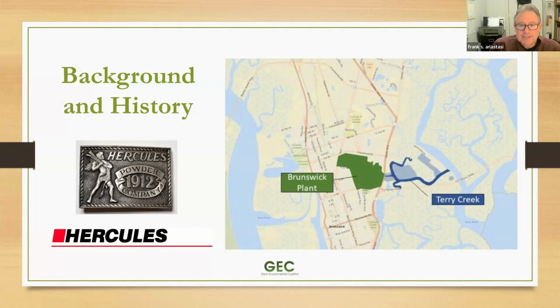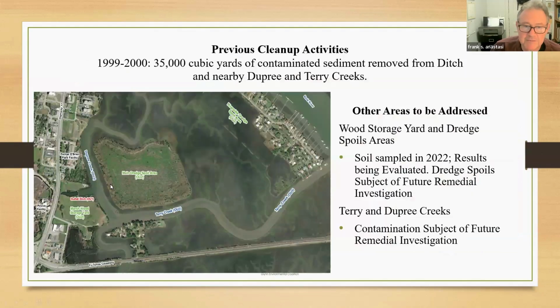The U.S. Army Corps of Engineers periodically dredges waterways and coastal areas like this, and they've dredged in this area, including Dupree Creek and Terry Creek. They placed the dredged sediment in several areas along the Dupree Creek and the Terry Creek areas, and these are called dredge spoils areas. So now there are these areas of concentrated contaminated sediments that the Army Corps removed from the waterways so the ships, barges, and things could get through. But now we have these deposits of dredge spoils, which are no doubt highly contaminated with toxaphene and other chemicals.